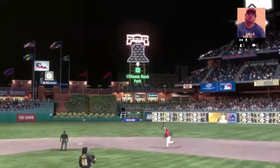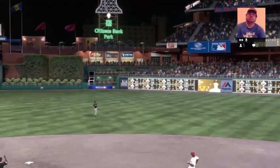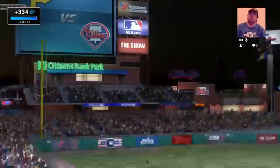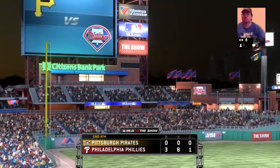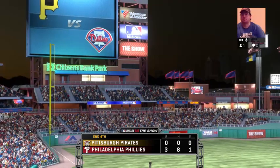Swing, and a ball hit fairly well, heading high and deep toward right center. And McCutcheon will put this one away, and the inning is over. So it's 2 runs on 4 base hits. No errors and a couple of men left on. We've played 4 full. It's the Phillies 3 and the Pirates nothing.